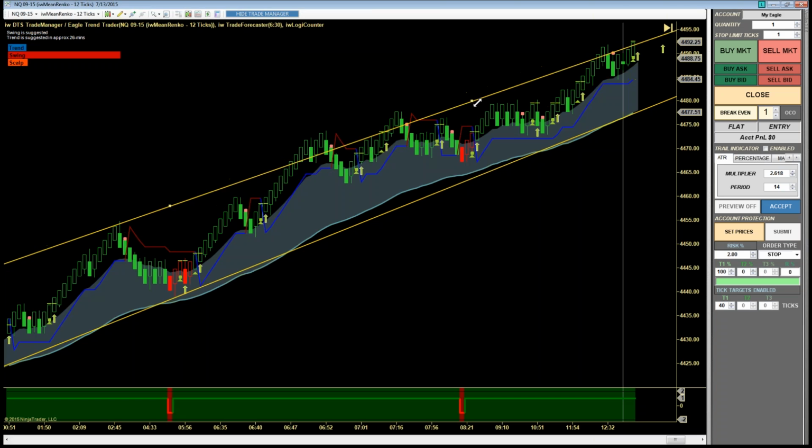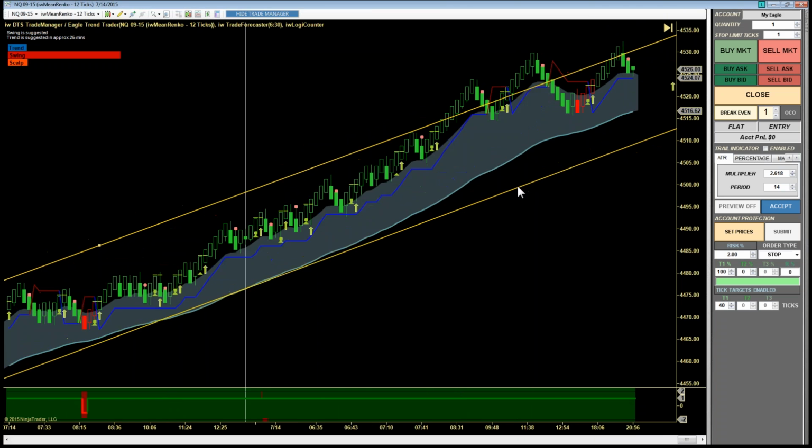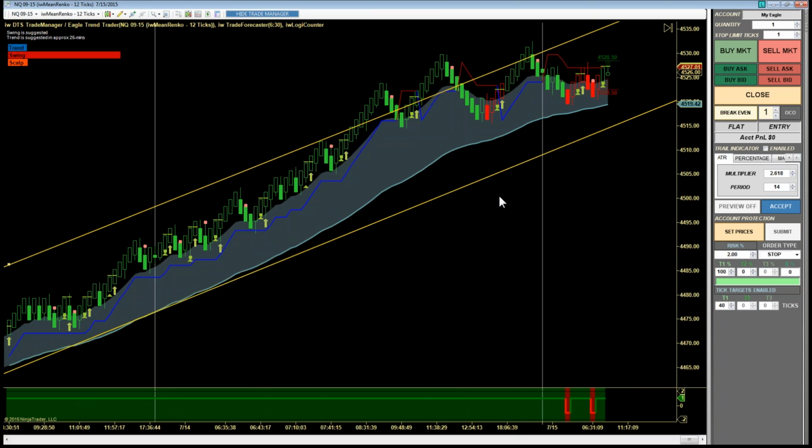I should adjust it slightly to account for that. Let's see, did we still overshoot? Oh yeah, we did. So what I'm going to look for now is what we call a test of the extreme. And a test of the extreme is quite simply a failure. So we're going to see whether or not they fail here and instead send the market lower.